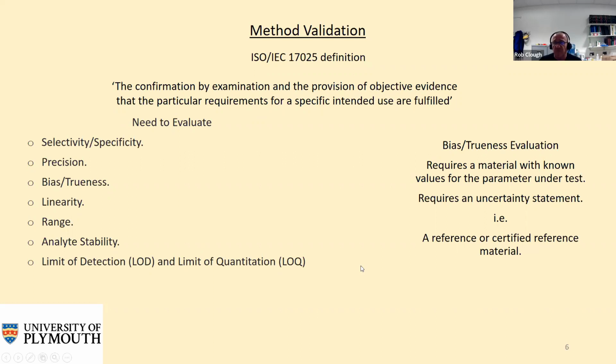One of the key ones, where this is leading, is a biased trueness evaluation. You really need a material with known values for the parameter under test, i.e. the nanoparticle size in this case, or the number concentration or the mass concentration. It also requires an uncertainty statement, so you can compare your method with that and give some metrological traceability to your results. In other words, what we're looking for is a reference, or ideally a certified reference material.